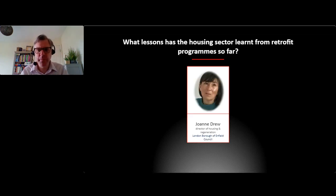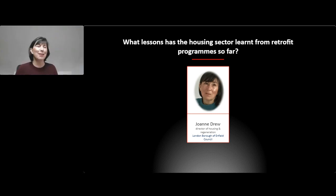The context for what I'm going to talk about in the next few minutes is the work that we've been doing as a Housing Directors Network in London on our Pan London retrofit plan. And that's part of the London Councils' seven climate change initiatives. So it's one of the really exciting ones that we as Housing Directors are pleased to be leading on.